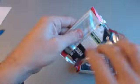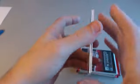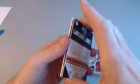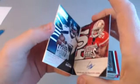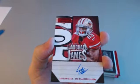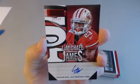All right, let's play Guess It. As well, we got a Percy Harvin, and we got a LaMichael James. Neither are rookies, I don't think. I don't think LaMichael James is a rookie. I think he was in 12. It will be the LaMichael James, 2 of 23. What a terrible autograph. Come on, man. For the Niners.